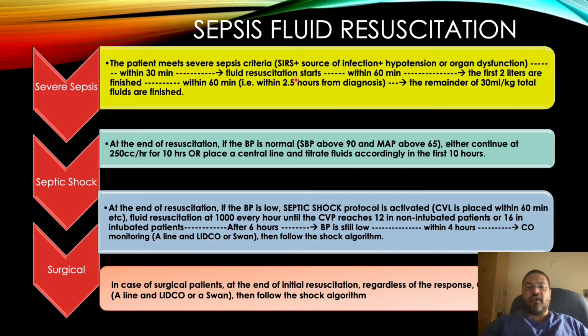Whatever is left after that, let's say 2.5 liters is the number, then the next half liter is given within the next 60 minutes. So in total, the maximum amount of time that you can give the 30 mLs per kilo at Brockton Hospital is 2.5 hours. That's actually less than the Medicare or CMS recommended guidelines and also the Surviving Sepsis guidelines, which is 3 hours. It gives us a half hour of buffer. The remainder, that's the end of it.